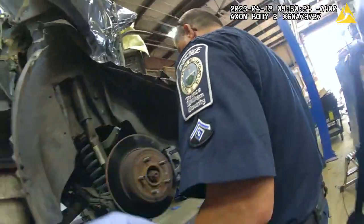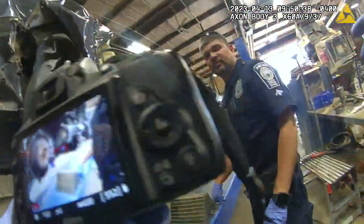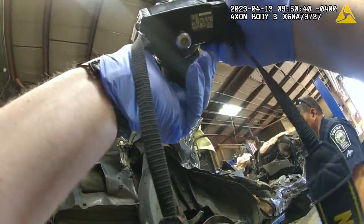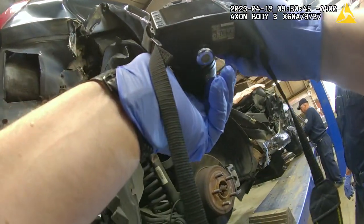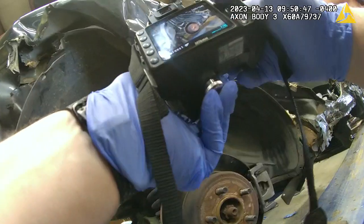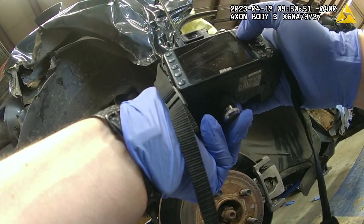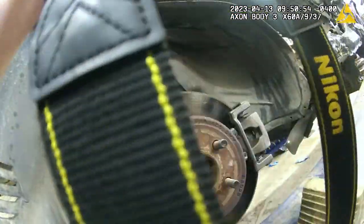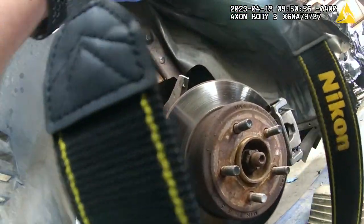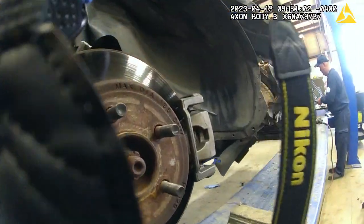Axle positioning part. Axle positioning part. And it looks fresh too. It's a clean new brake. Yeah. The shock is bent too. I don't have a radio. I don't have one either.